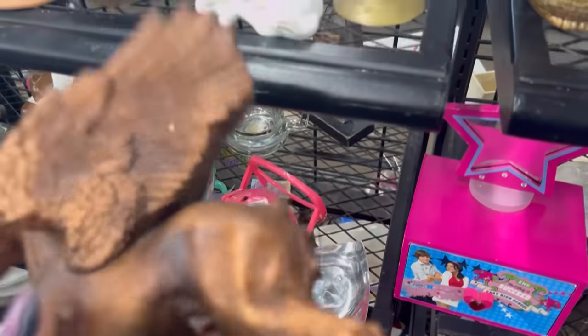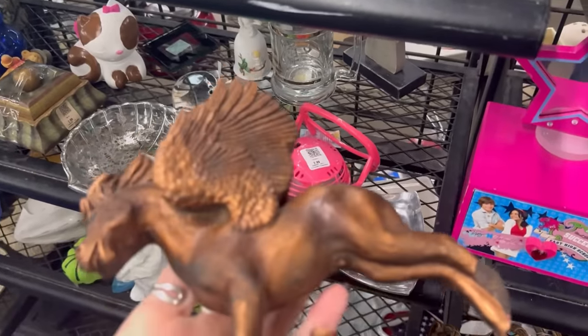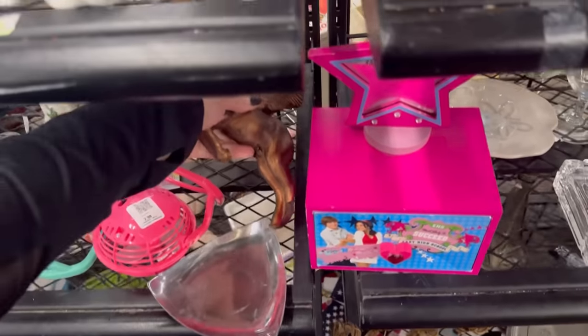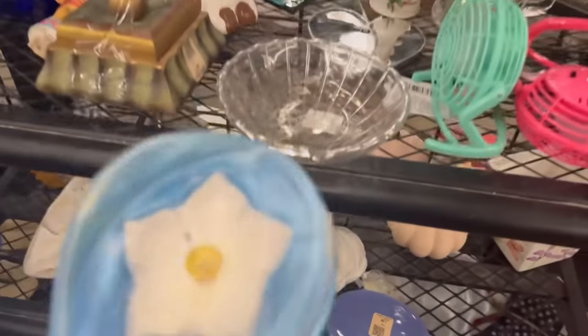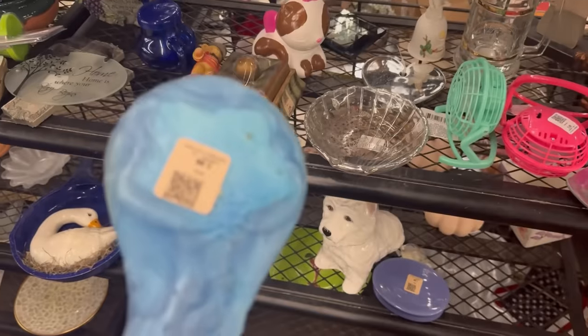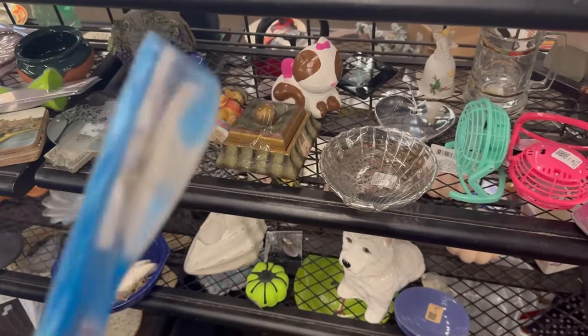Oh, I like this Pegasus. Too bad its tail is broken off. It's pretty. Yeah. I'm sticking with vintage acrylic lucite.